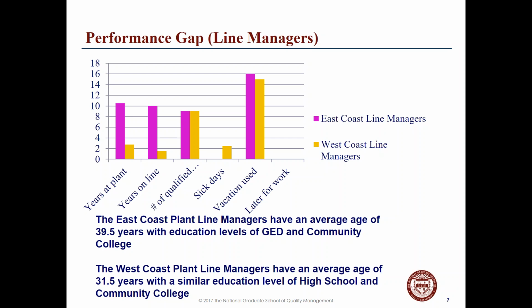So the two things that kind of stood out is that the East Coast plant managers have an average age of 39.5 years and education levels of GED and community college, so it is higher education. Touching back to what Cameron was saying, although it was more for operators, sorry about that. The West Coast plant has an average of 31, so there is somewhat of a distance between them. Although there is a high school education versus community college education, we were still really delving into and discussing how not only the education but the longevity of the supervisors tends to lead to either more positive or negative operators, and how that affects the productivity of the plant. Next slide.